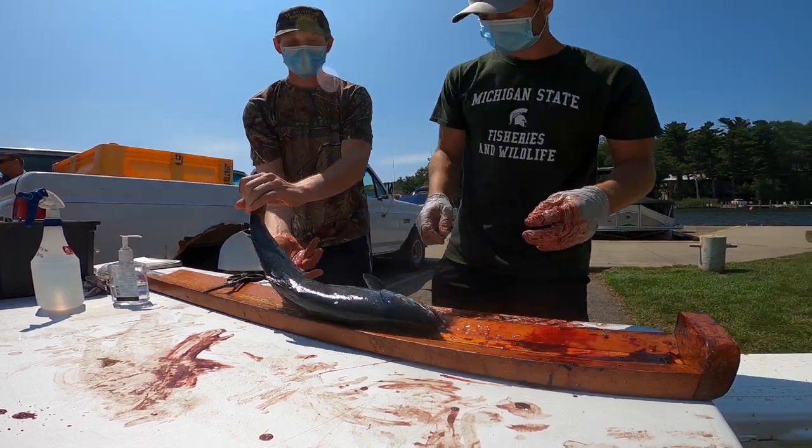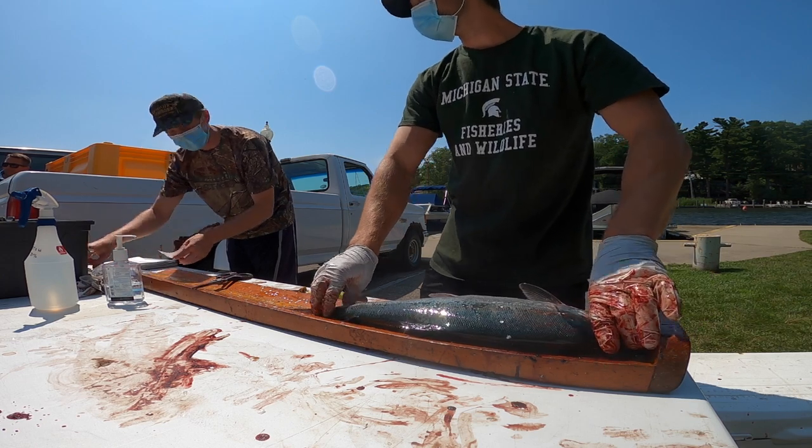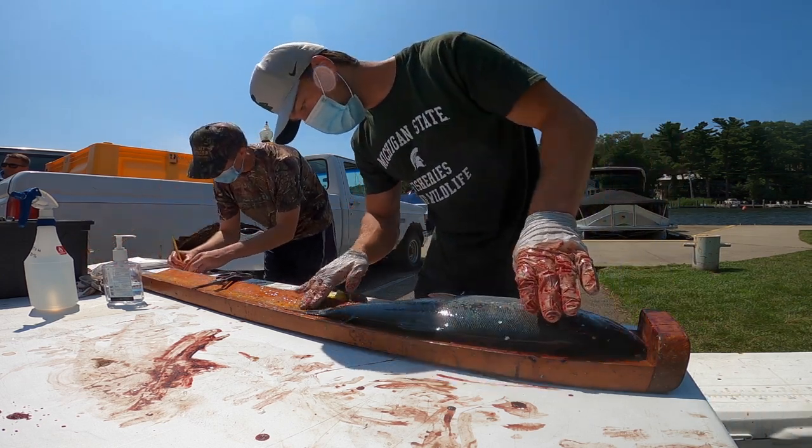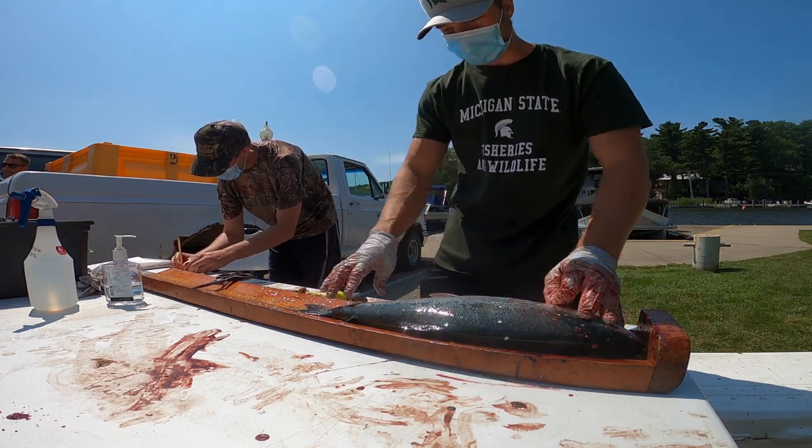Okay, I'll see you guys today. Doesn't really slide like I thought it was going to slide. They don't slide. The coho don't slide. Yeah, their scales get stuck. It's another tough one. Does the fish slide? 22 and a half. No clip.